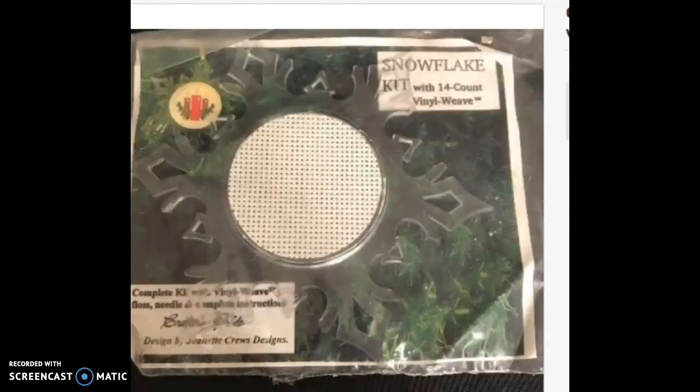I believe I picked this up at a thrift store last year for either 25 or 50 cents. It was in with Christmas stuff. I don't think that they realized it was a craft item. This is a vinyl place where you can cross stitch, and you can see the nice snowflake. It's really cool. I was tempted to keep it myself and make something on it, but I figured the $13 I got out of it would be more valuable to me than getting to do a fun craft on it.